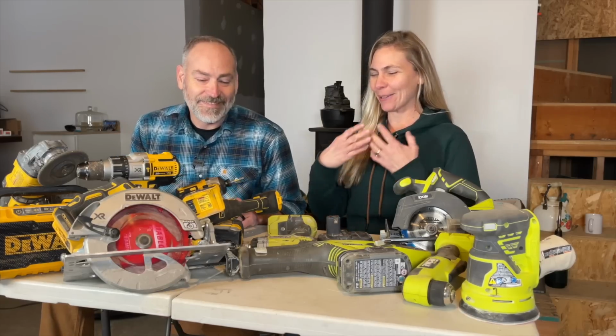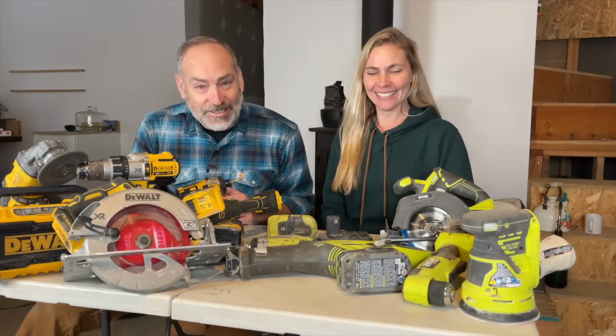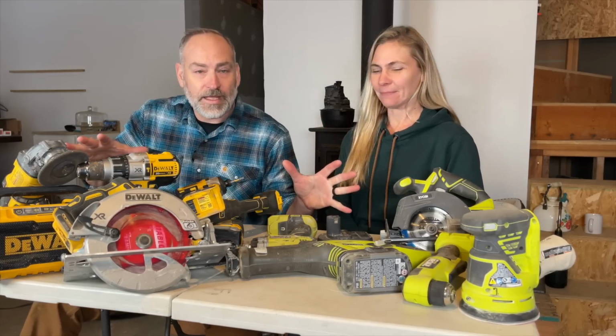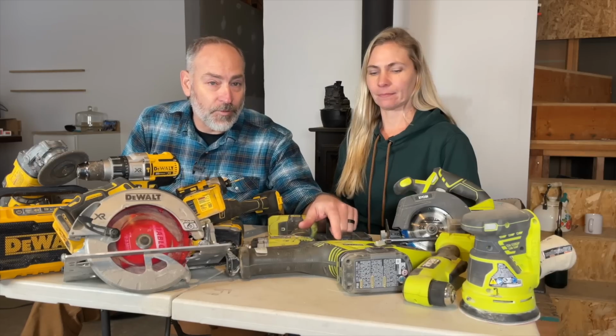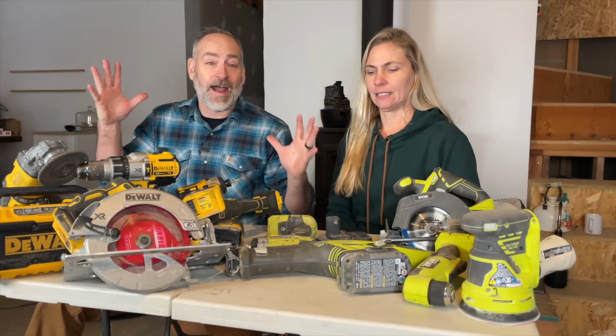It looks like a battle is about to ensue here. It is the battle of the cordless tools. We got DeWalt versus Ryobi. Yes, guys, two of the cordless tool systems that we use. And we started off using Ryobi. It built pretty much the whole first part of our house. Check this out.